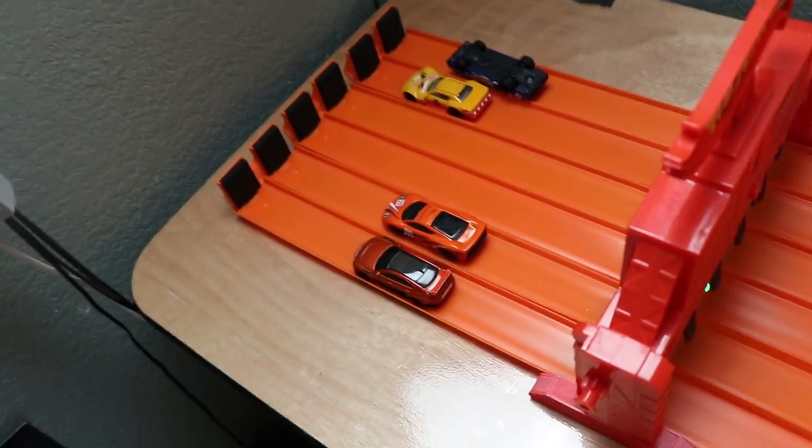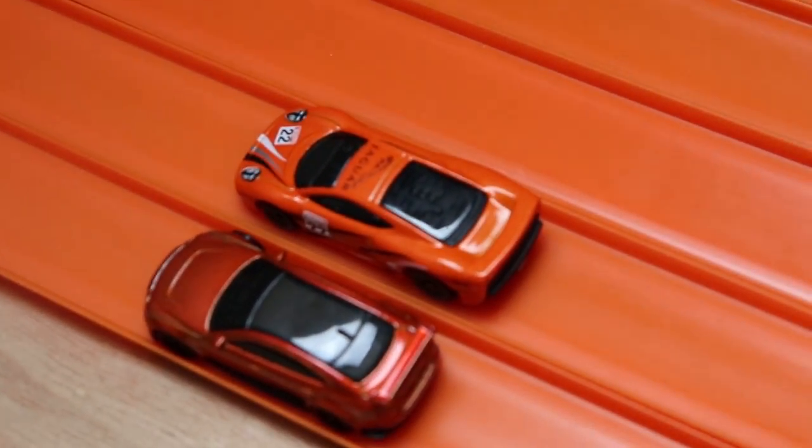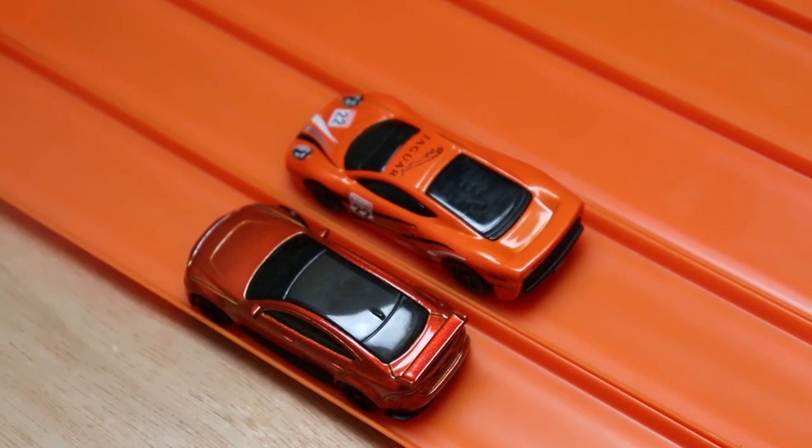And it's going to be the Jaguar XJ taking the win. I'm not going to say I'm surprised, because that is a very quick car.